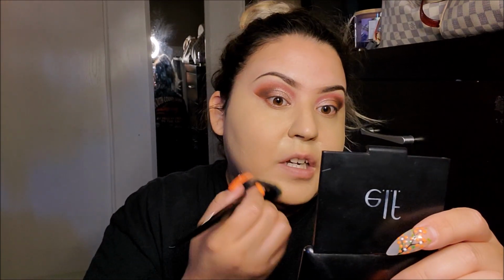But this, you guys, I love. I highly recommend this brush. If you don't have a foundation brush and you're curious about using one, this works really good.